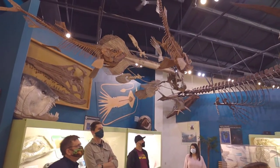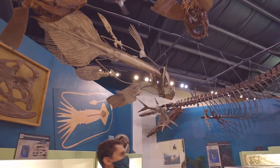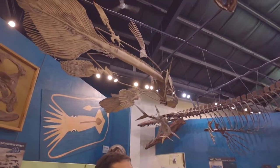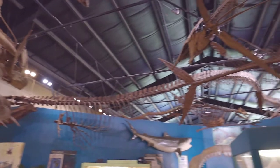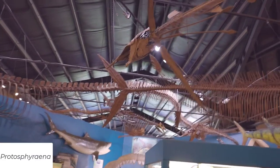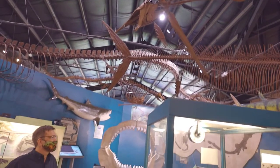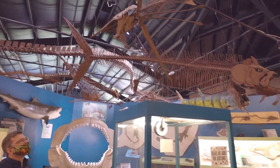So each of these fish tells a story. Is this Protosphyraena? That's Protosphyraena. So it looks like a swordfish, but it's actually so distantly related that they're both fish, and that's about where it ends. This is kind of an ecomorph. This is what we call convergent evolution, where you evolve similar structures in similar kinds of environments and habitats.